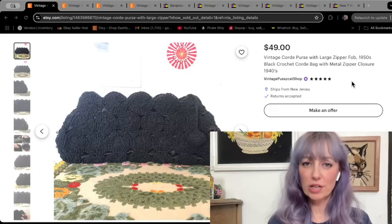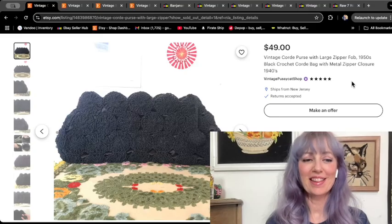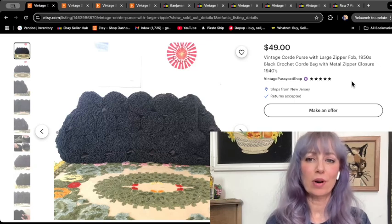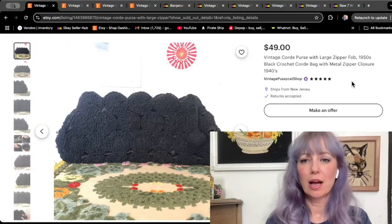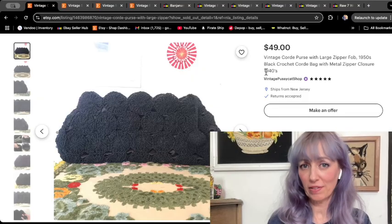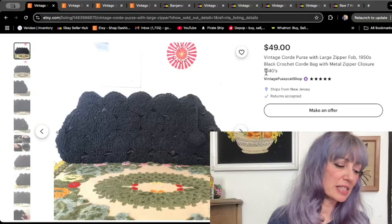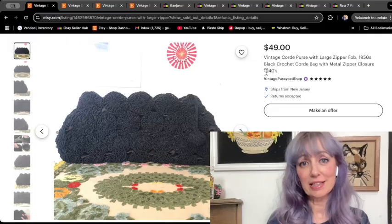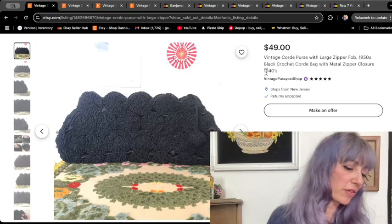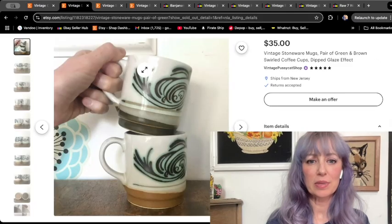So there is this gorgeous bag. I love these things. I think I love them more than is warranted because they don't sell as reliably as I would hope. But this 1940s era cord bag, 1950s-ish, I had it listed for $49. I received an offer from someone for $35 and I accepted. I include shipping, so shipping was $6.66. That is an omen, and I will tell you about that in another video. And my total profit for this was $28.34.